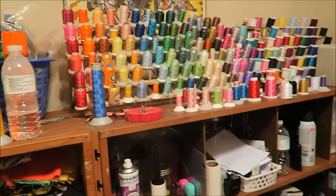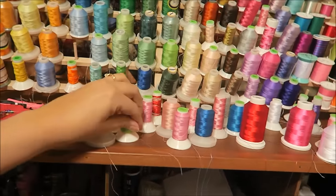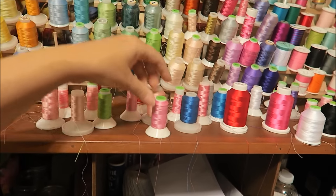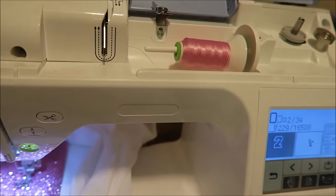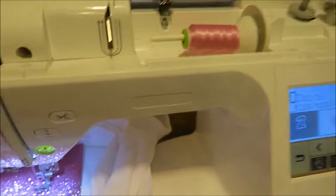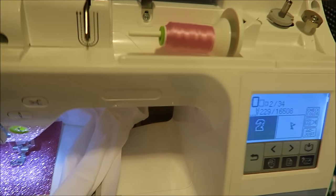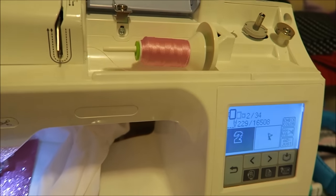I need to make my way to Joanns. I need more pink. I've been using lots of pink. I've been getting lots of questions lately about sizing and embroidery, and this is a 5x7. I think I answered it yesterday. But somebody wanted to know how to make their design bigger.